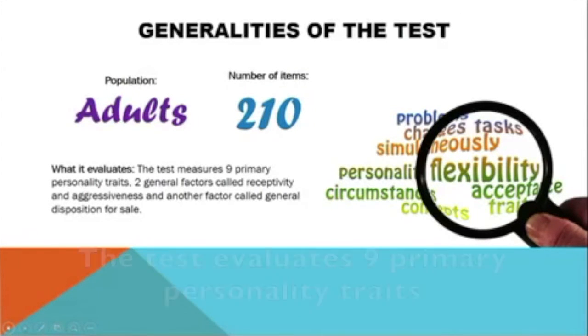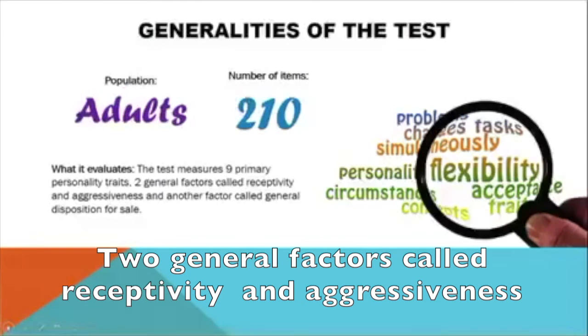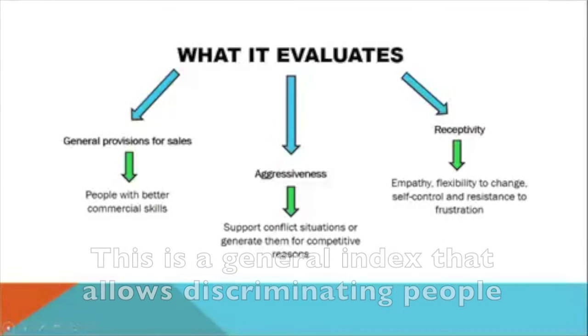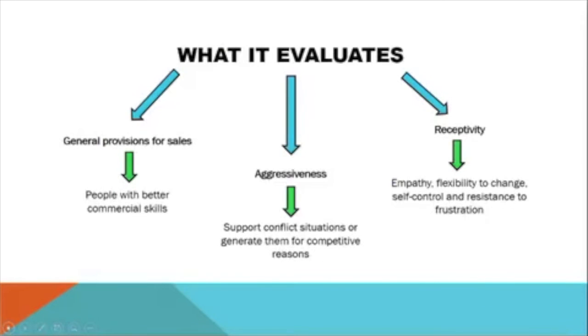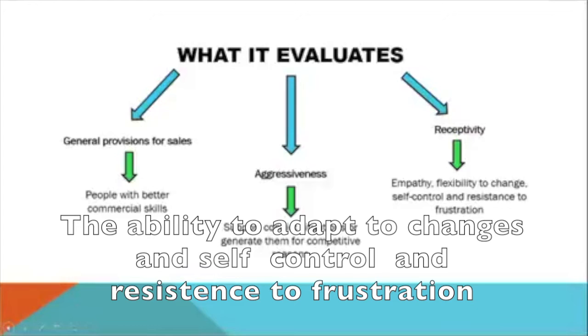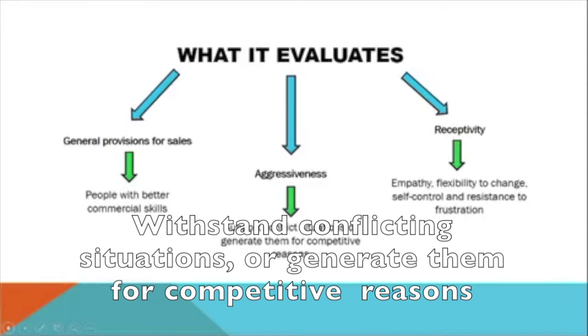What does it evaluate? The test measures 9 primary personality traits, 2 general factors called receptivity and aggressiveness, and another factor called general disposition for sale. The general disposition for sale is a general index that allows discriminating people with better commercial skills. Receptivity measures aspects such as empathy, the ability to adapt to change, like flexibility, and self-control and resistance to frustration. And aggressiveness represents the ability of the person to withstand a conflict situation or generate them for competitive reasons.